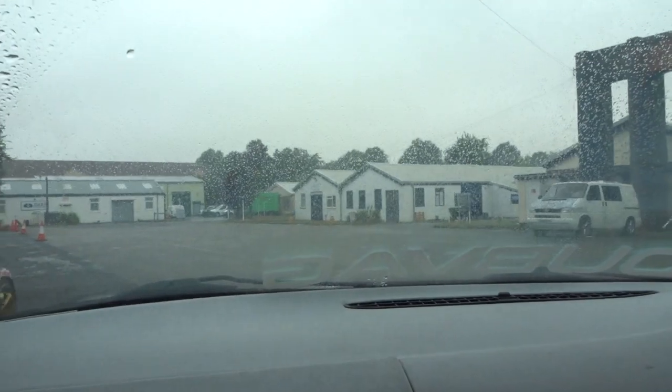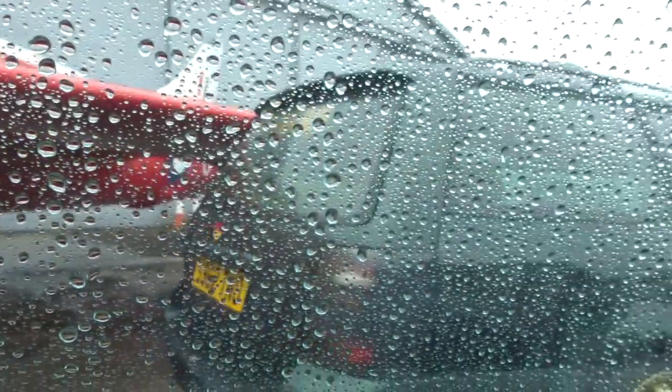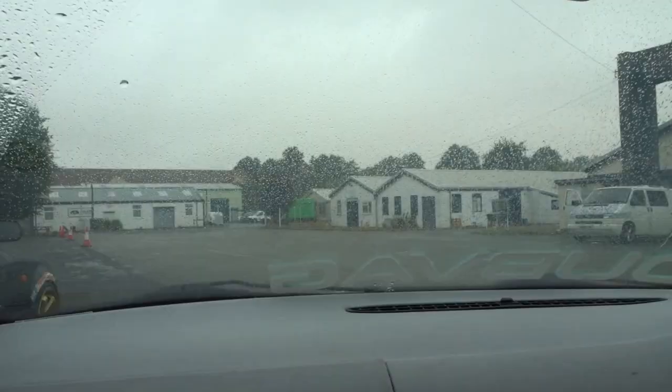Let me show you the weather. So we're in Dale's modified VW Passat. I'll do a video on this soon. I keep promising Dale that. This is a weather check. Weather! But yeah, not much to see here really. I'm just going to sit here in the passenger seat, I think, and film, if anything, from the inside out.